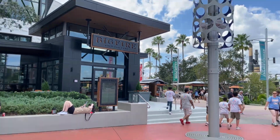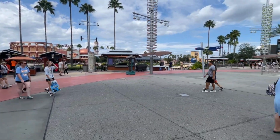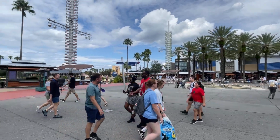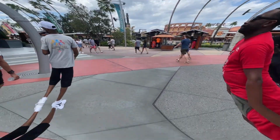But that's all. Like, we're going to wide out a little bit. That's all this huge courtyard. You see the Coca-Cola area over there where we just came from, and then they have a splash pad over here for the kids. This is a cool little area as you're walking towards Universal Islands of Adventure.